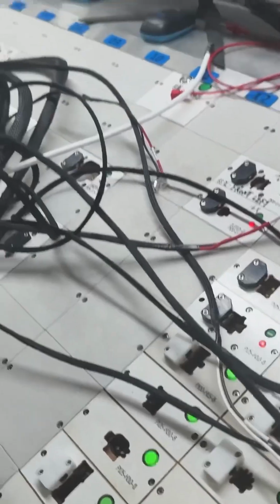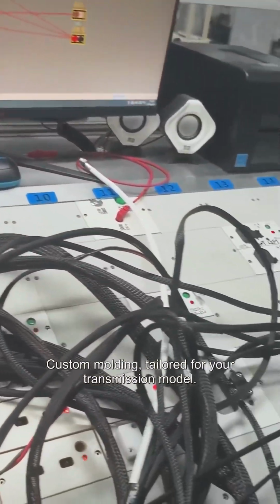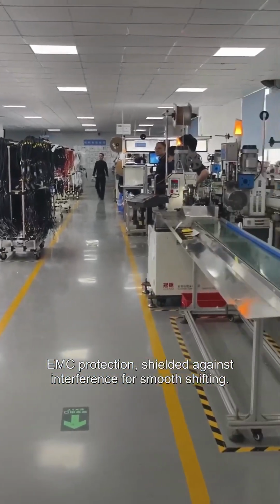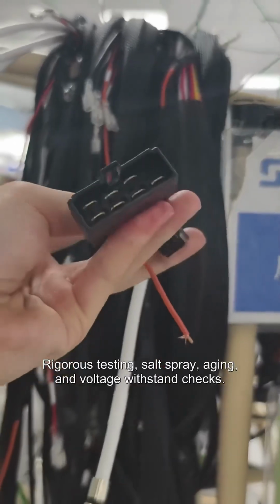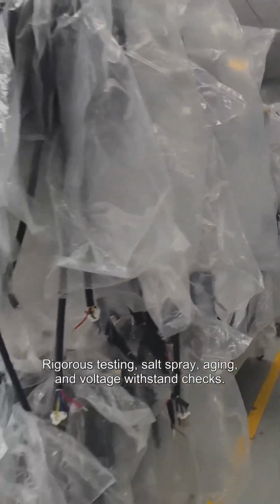What sets us apart? Custom molding, tailored for your transmission model. EMC protection, shielded against interference for smooth shifting. Rigorous testing: salt spray, aging, and voltage withstand checks.